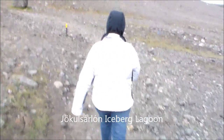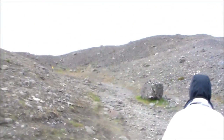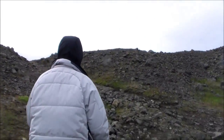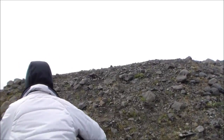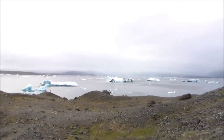Okay, and now we're heading down a trail to go see Jökulsárlón, which is a glacier lagoon. And there's this big mound of rocks up ahead of us. Oh, blue. Oh, wow. And coming up, not as much blue. Wow, they're huge.